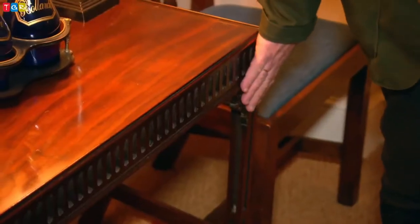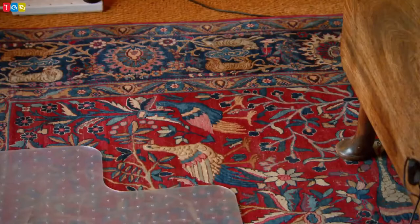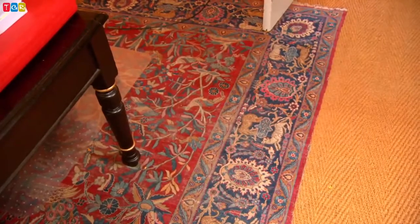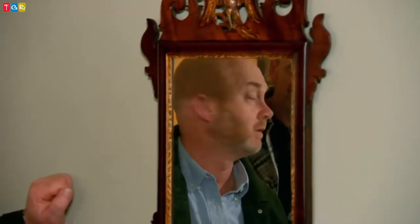I like the rug. Yeah, it's quite unusual because it's got the wild animals in it. It's lovely. Will 600 buy it? Yeah, 600 will do. Yeah. Thank you very much. And the country house buys keep coming with a George II mahogany wall mirror.